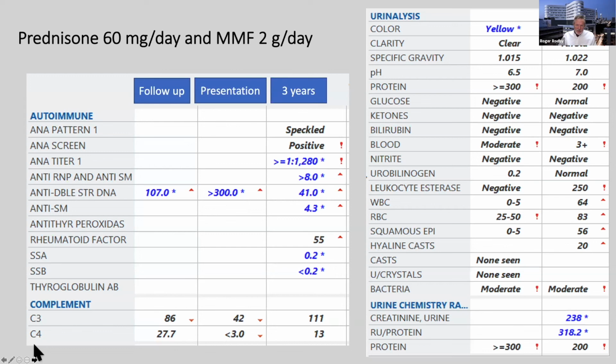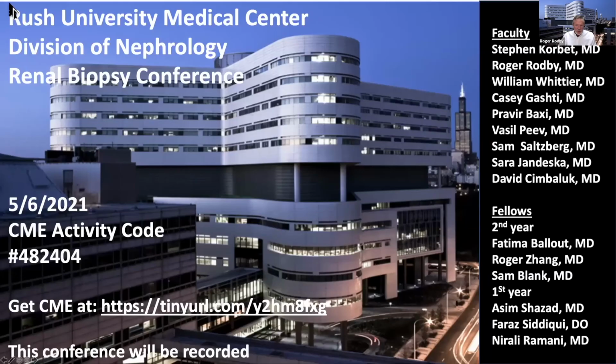Interestingly, the white cells are down, which is pretty impressive, and that might certainly be the steroids. And there's less red blood cells. So I think she's responding both clinically and serologically. And I think that was a very good choice. And she obviously feels much better than she did. So I'll be seeing her shortly, and I'll be able to get a better idea how she's done.